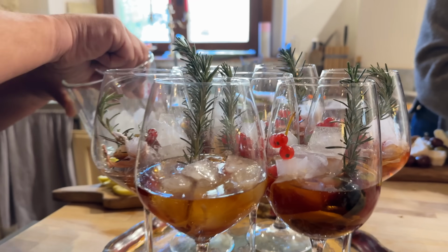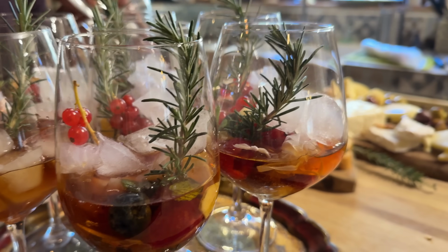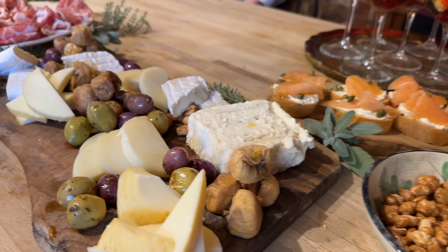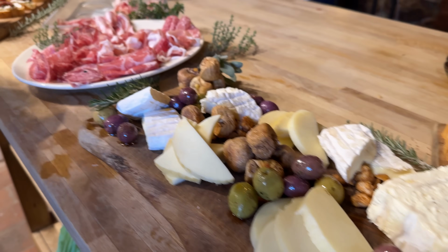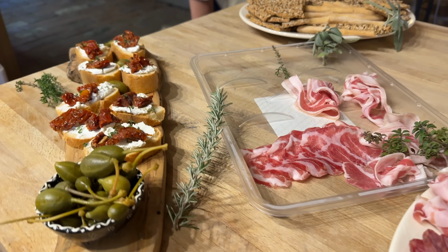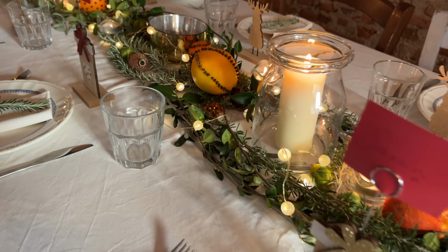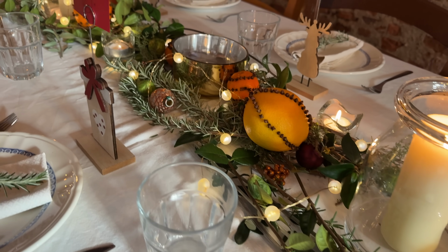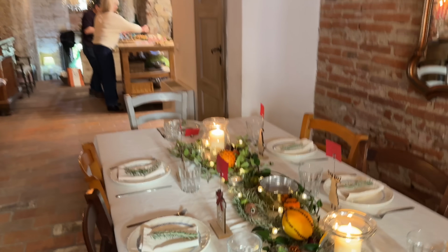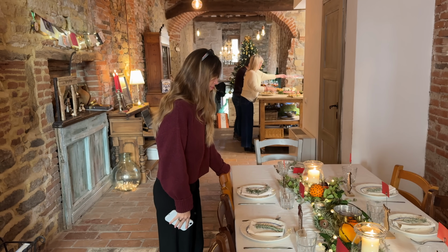We need to come up with a good name for it though, because we decided Christmas Sangria wasn't really very Italian. Yeah. So we were trying to. What's even in it? I can't tell. Oh, it's got a lot of different stuff in. I was just trying to decorate a plastic tray. Probably don't need that. Okay. Alcohol? How many? Alcohol one.